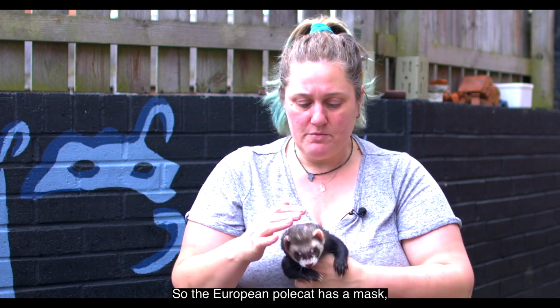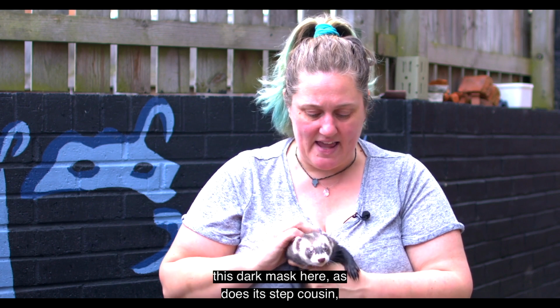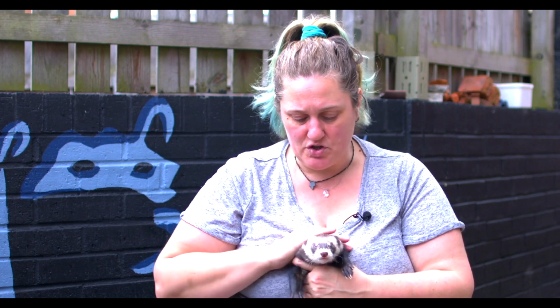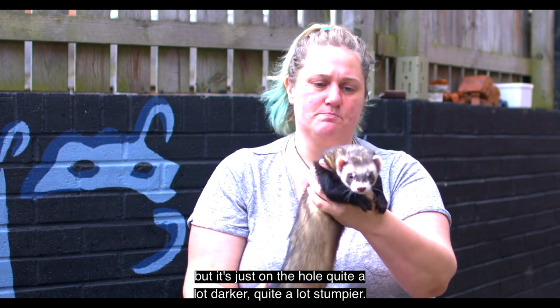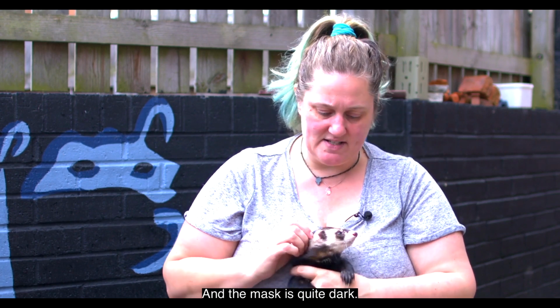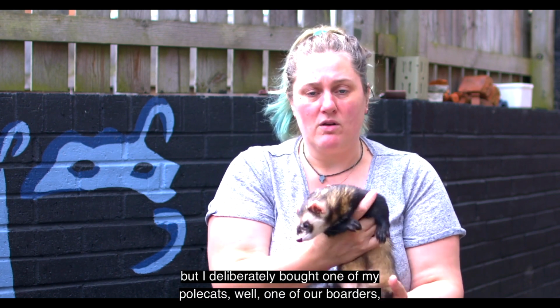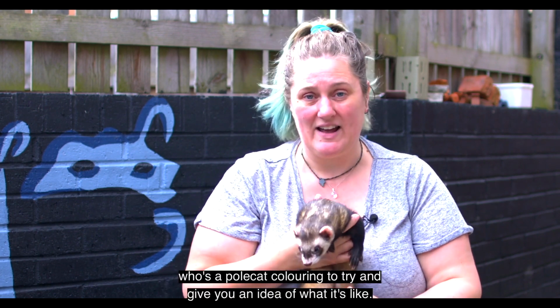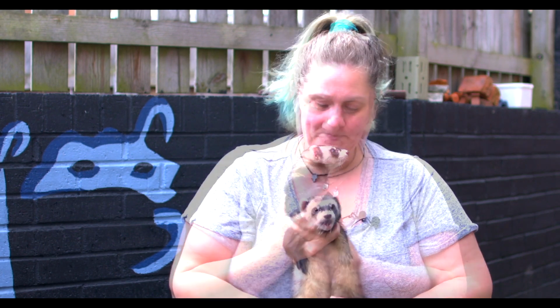So the European polecat has a mask, this dark mask here, as does its steppe cousin, but it's on the whole quite a lot darker, quite a lot stumpier, and the mask is quite dark. As I say, this is clearly a ferret, but I deliberately brought one of our boarders who's a polecat colouring to try and give you an idea of what it's like.